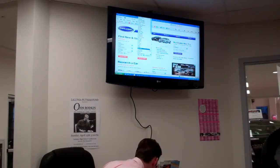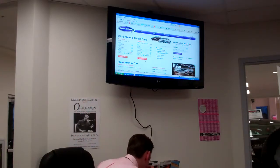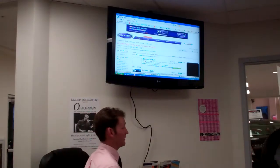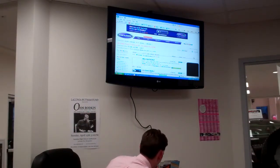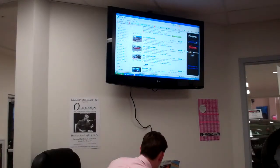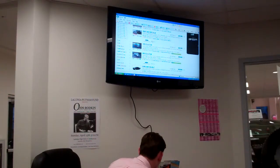So let's just, for example, look for a Ford. You're looking for an F-150. Search used. So it's going to search within 30 miles of your zip code, and it's going to pull up all of the different cars that are available. And it's all kinds of different dealerships. There's one of ours, a 2009.